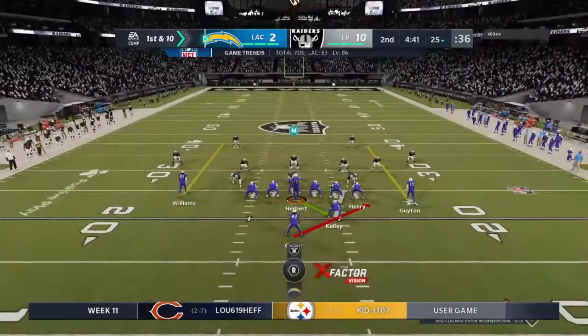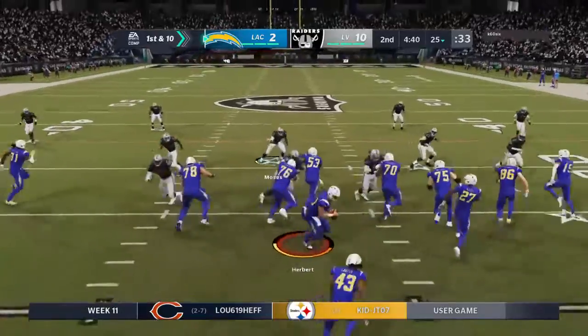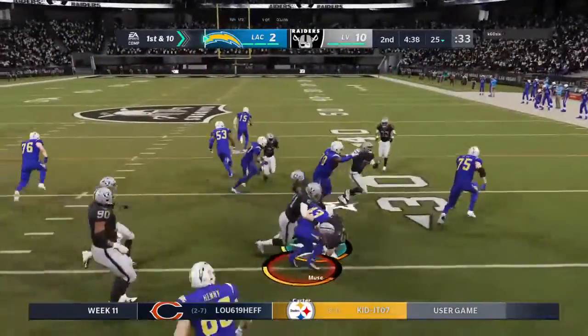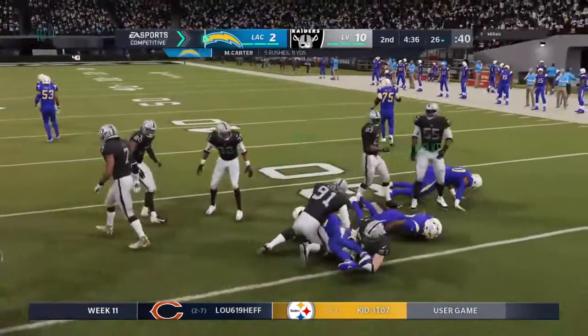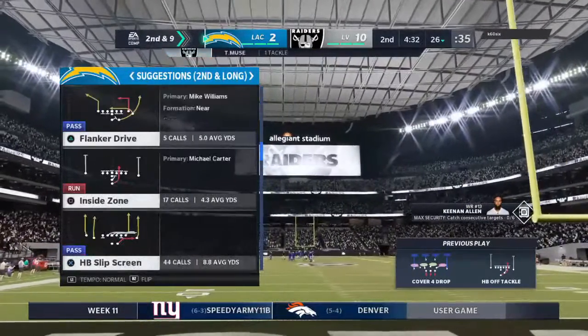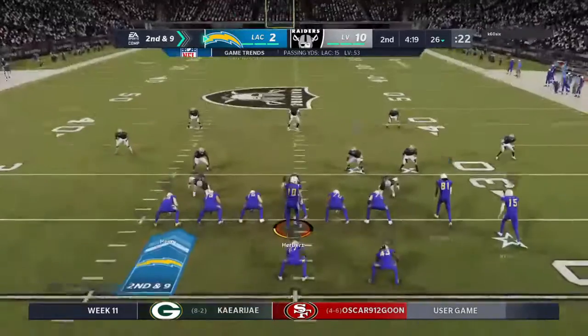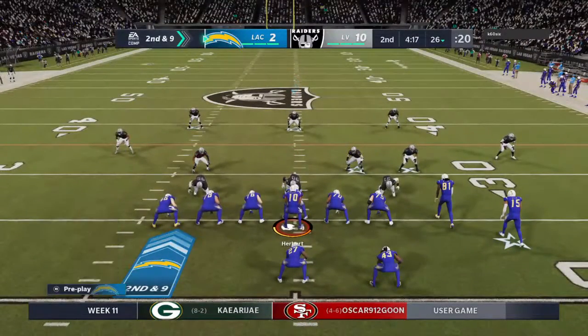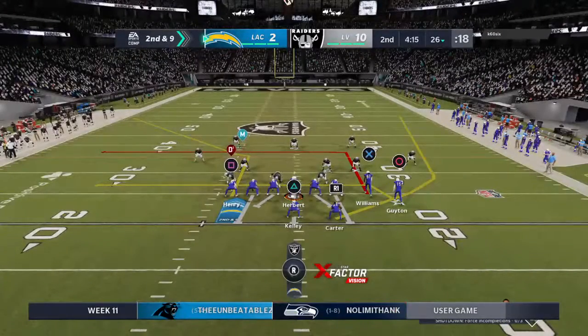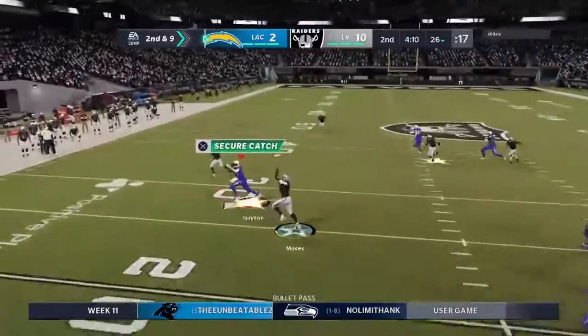The Charger drive about to get going. And following the interception, just any interception, are you a little bit more cautious when you start that next drive, or no, you just throw that out the window? I think you are. I don't think that there's any way you can run back out there and go, totally didn't affect me. Let's just go ahead and be loose with the football again. You're going to take care of it, but you have to be careful about being too cautious because now you can't run any offense at all. Still want to attack. We'll see how they attack them here.